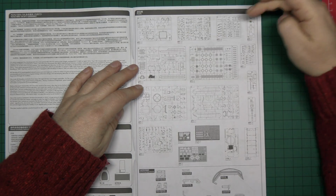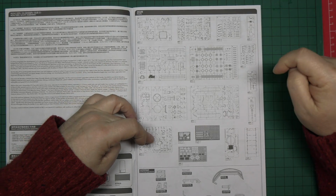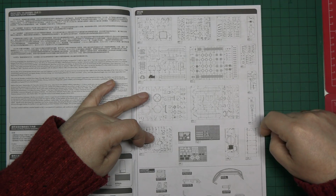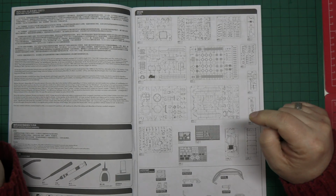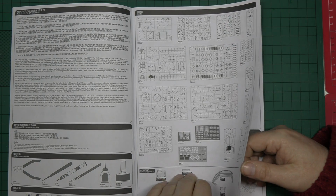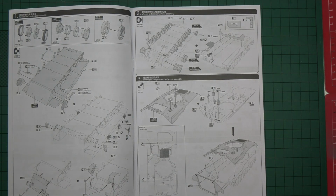So we've got 1, 2, 3, 4, 5, 6, 7, 8, 9, 10, 11, 12, 13, 14 sprues, of which 1 I think is clear parts, and then we've got the 2 hull halves, upper and lower, 2 frets of photo etch and decals, and then we've got 3D printed parts listed at the bottom. So that's all cool. You can quickly check you've got everything, which I'll do during the course of this video making. Right, so let's have a quick look at the build sequence and instructions.